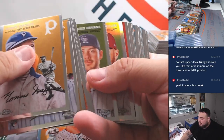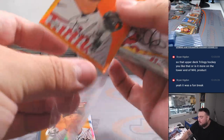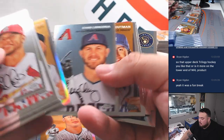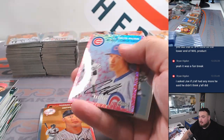Yeah, Trilogy is definitely a fan favorite. People do love that, though. Royce Lewis, orange. Nice, to 25. It's our first orange we've seen. Minnesota Twins. And Caleb Killian.